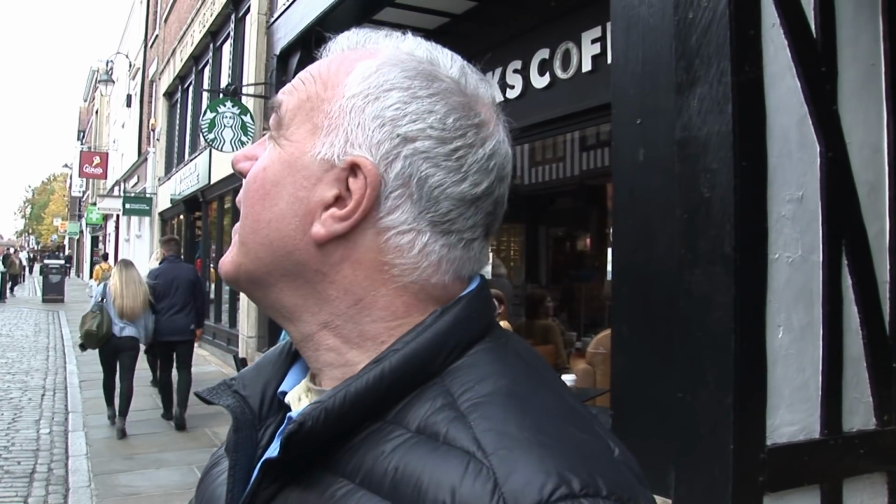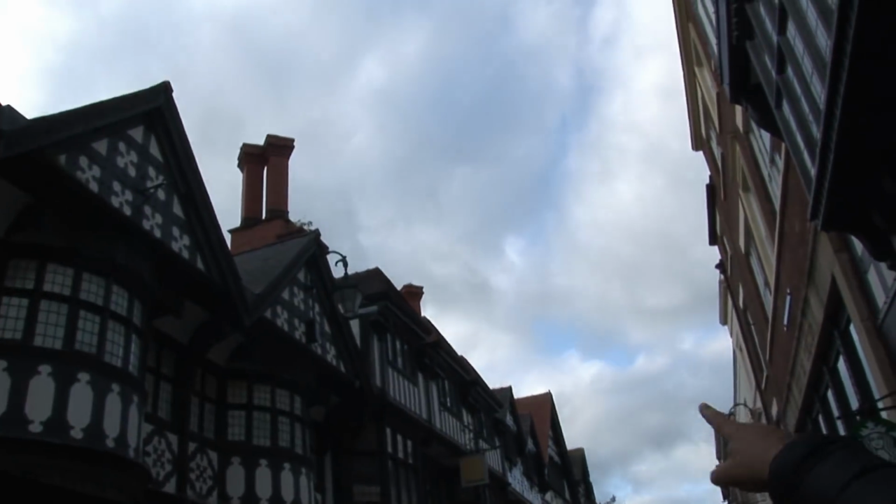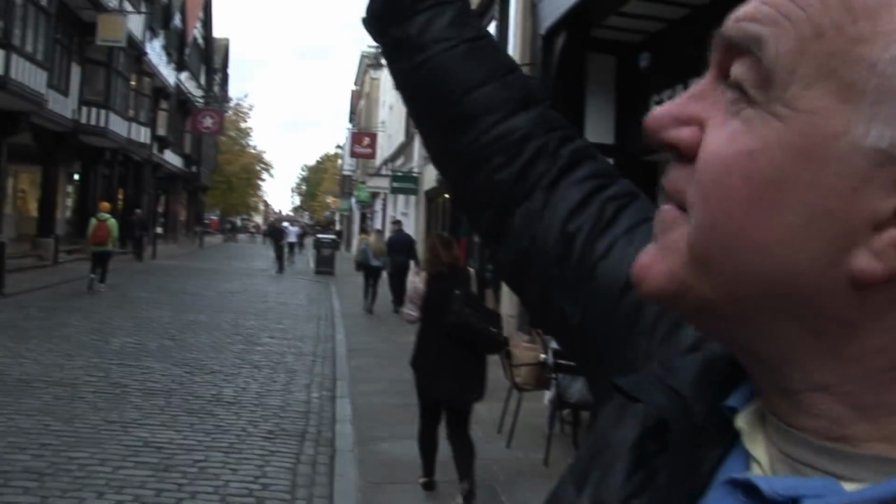Absolutely stunning Tudor revival shop fronts, buildings. If you look at the top here, you see the chimneys, the chimney stacks. That's the signature of John Douglas, the Liverpool architect, who specialised in this Tudor architecture, Tudor revival. You can see the figures as well.